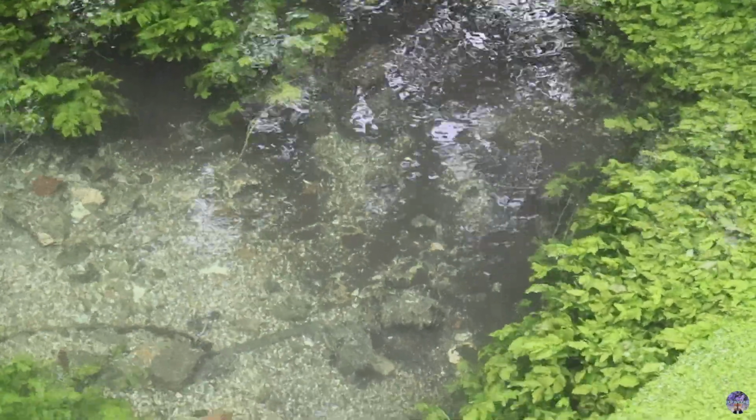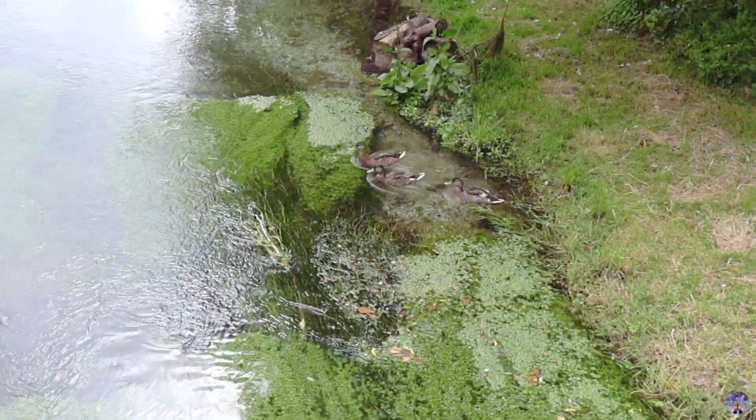Is it a moorhen up there? Oh no, it's gone underwater.